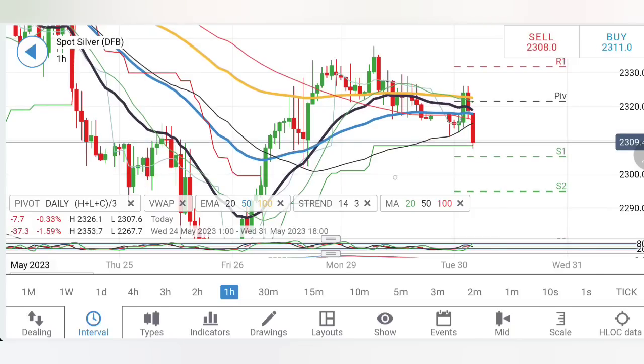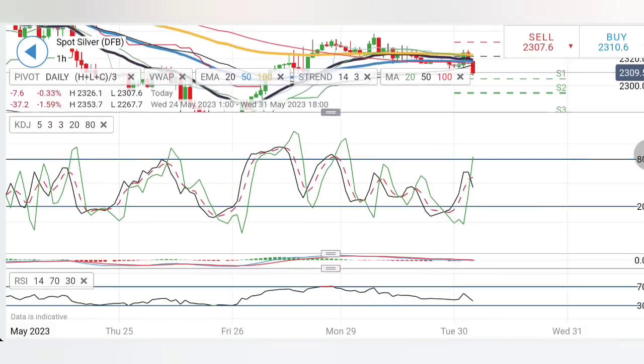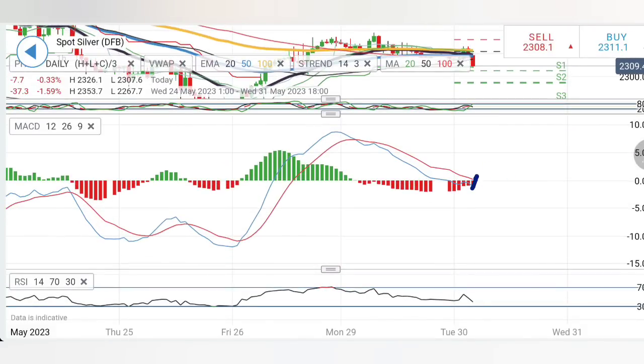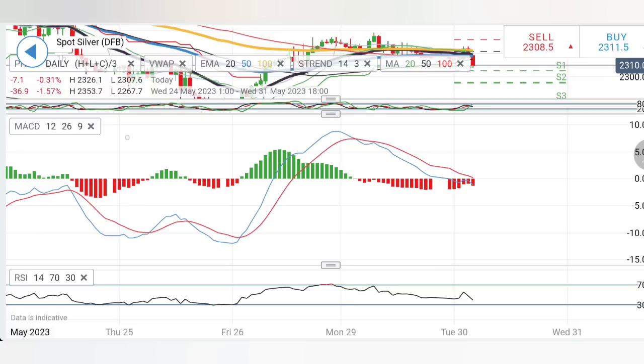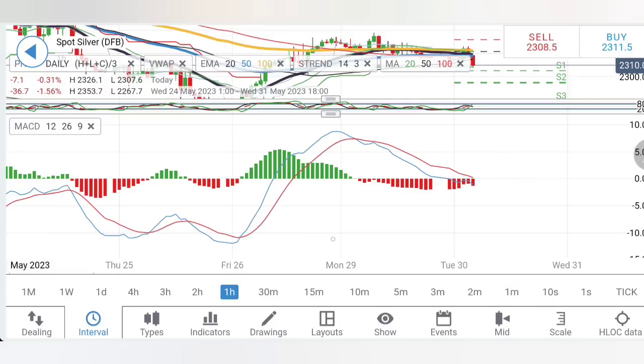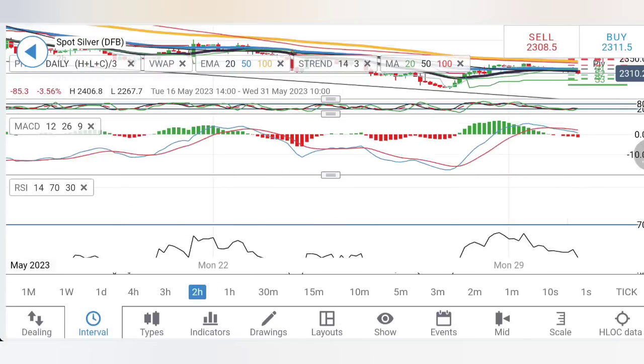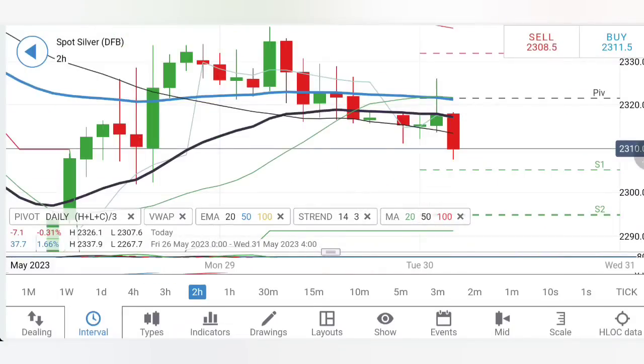Right now it is trying to top. It has given a breakout on the hourly charts. It may continue for a couple or more candles. The stochastic is dropping. MACD is trying to trade bearish, but see, first cycle, second cycle, then there should be a third cycle which could bring an upward move, and hence right now we have to watch a little before taking a short entry. RSI is trying to look down.